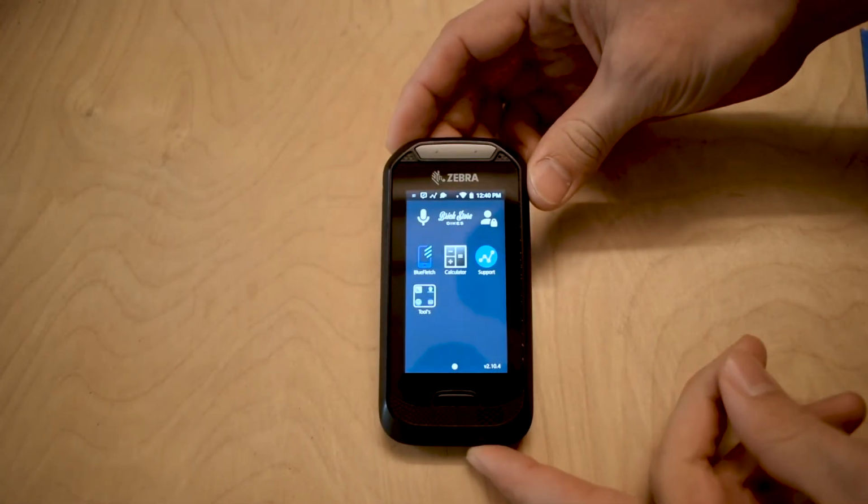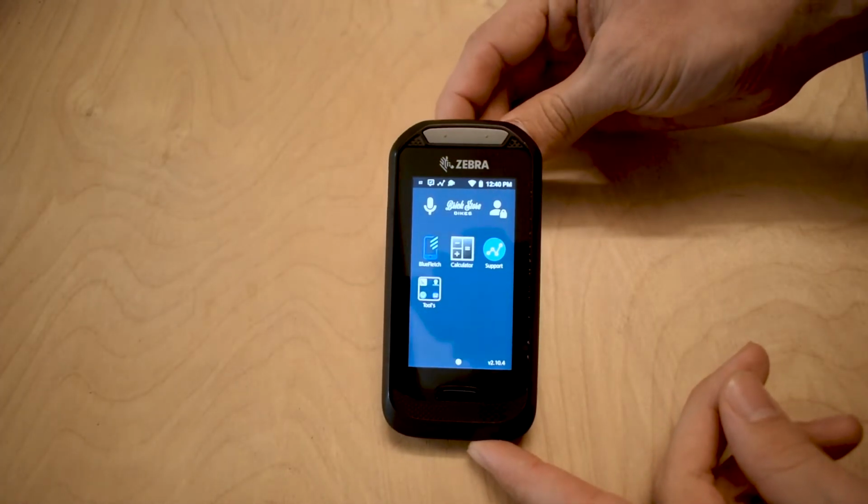Staging the EC30 is made simple with Zebra's Stage Now tool pre-installed. You can scan a barcode to customize settings and enroll into an MDM. Alternatively, since you have the GMS build of Android installed, you can leverage some of the newer features like one-touch enrollment, QR codes, and zero-touch enrollment within the Android Enterprise EMM ecosystem.